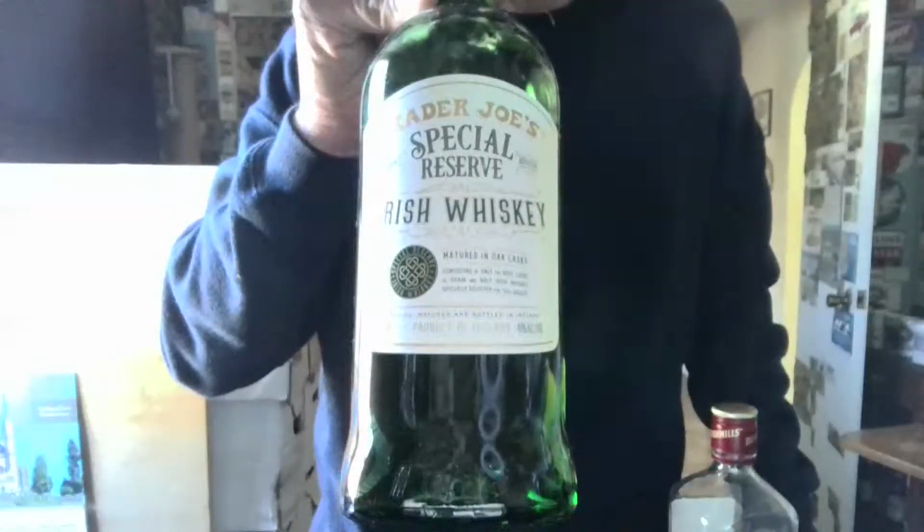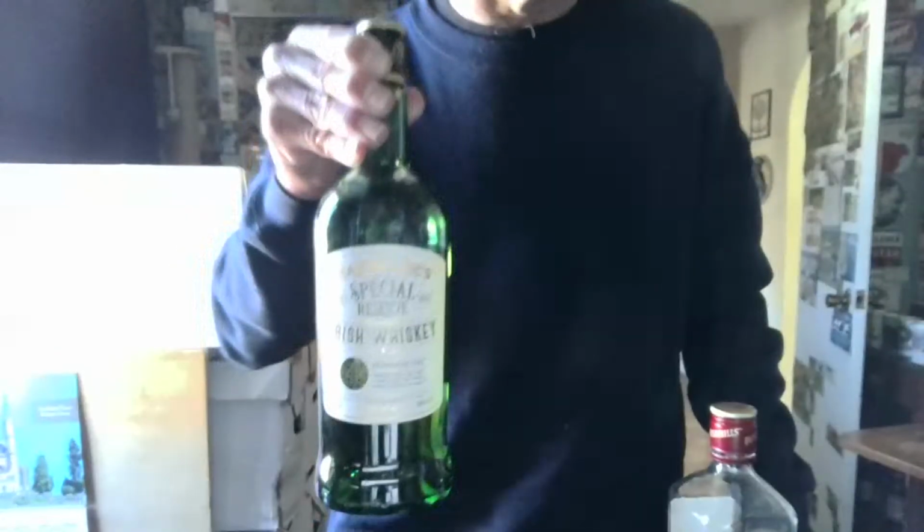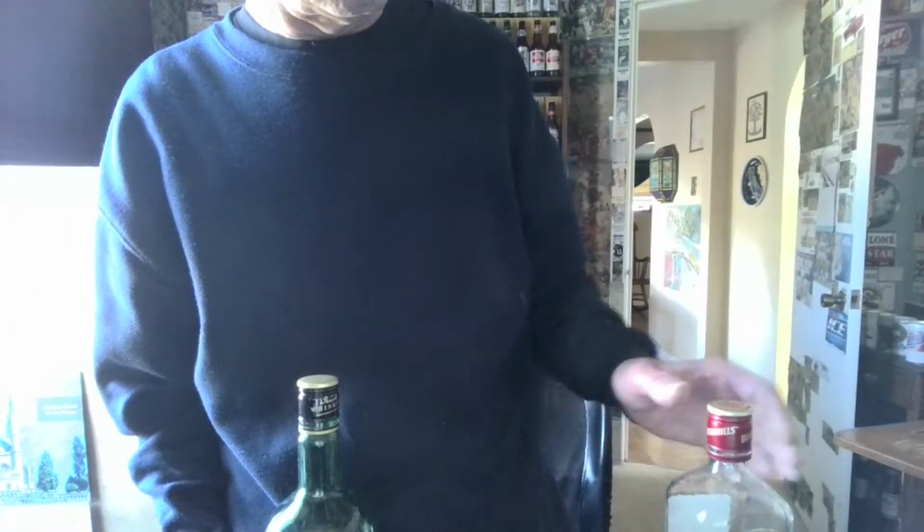Now, did they always have their store brand whiskey since 1967? I don't know, maybe. They've only been around here for 20 years.